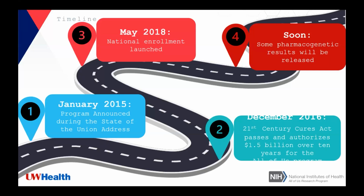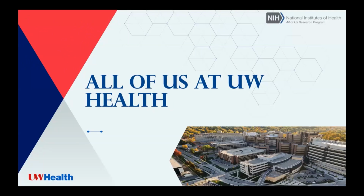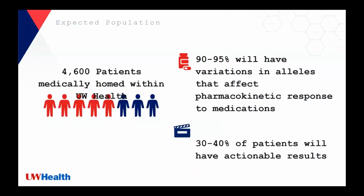So All of Us at UW Health. Our expected population at UW Health is about 4,600 patients medically cloned within UW who actually partook in the All of Us campaign. If they will all have results, that's unsure, but 90 to 95% of people have some sort of variation within their genome that affects pharmacokinetic results to medication. So we're expecting at least 90% of patients will have some sort of result. If they'll reach out or not is also a question.